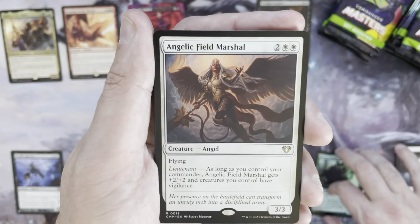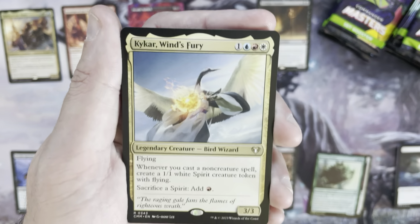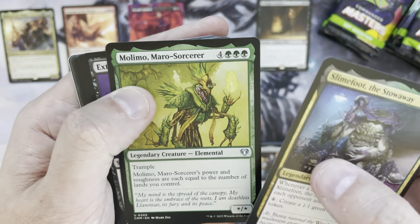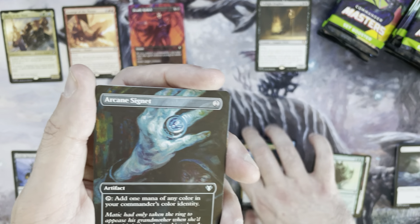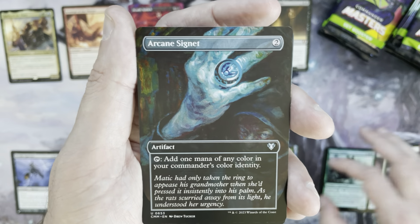So really interesting. Angelic Field Marshal as our next rare. Kaikar wins Fury after that. Slimefoot Stowaway. Morrow Sorcerer. Another Extinguish All Help. A board wipe at uncommon level. And for whatever it's worth, I did draft this set quite a bit, and I really did enjoy it. I think it was a really fun draft experience to draft as a commander pod.